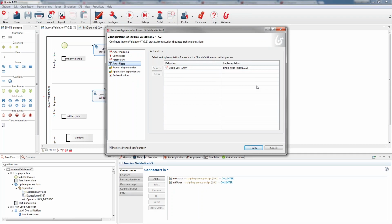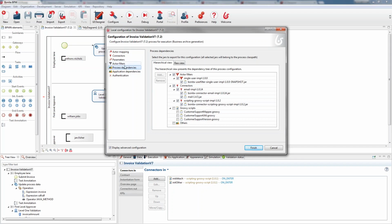this actor filters. Actor filters are designed to select actors in a very specific way. For instance, I might want all my employees that speak English and German to attend to this customer and this case in particular. So actor filters can depend on where you will run your process, and process and application dependencies, so the libraries used by your processes, can also depend on where you run the process. This can help you in the development, the test, and the put in production phase.